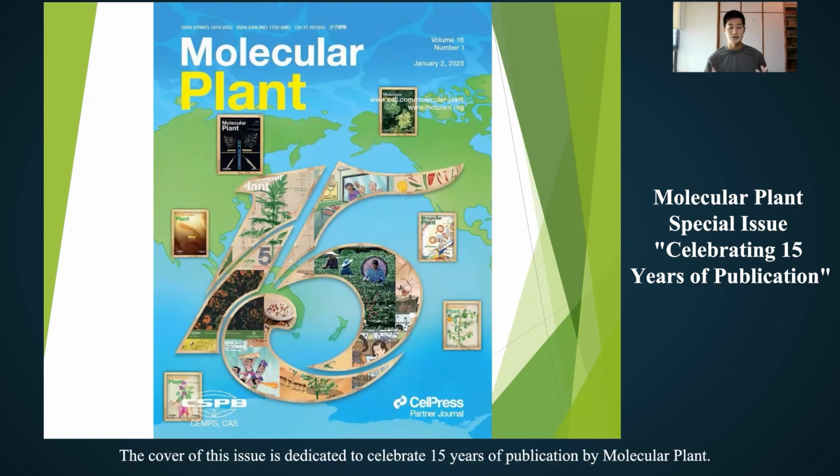So the cover of this issue is dedicated to celebrate 15 years of publication by Molecular Plant. As one of the prime journals in plant science, Molecular Plant is dedicated to serve the science community by publishing novel and exciting findings with high significance in plant biology. So several representative covers published from this journal were put together to make up the number 15, which is surrounded by 6 other covers showing different plant species.